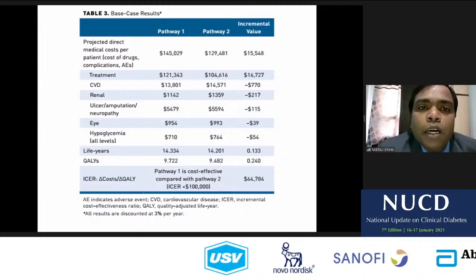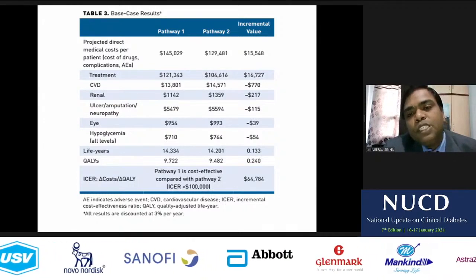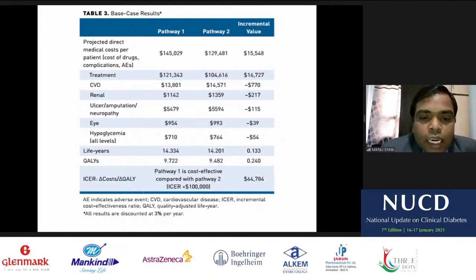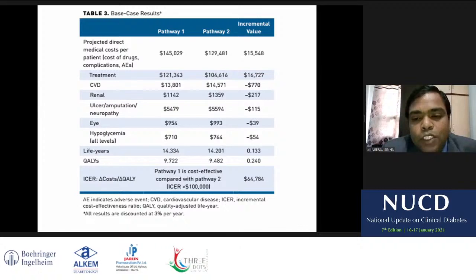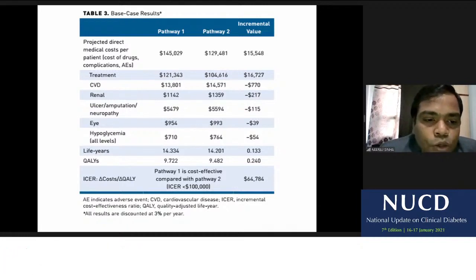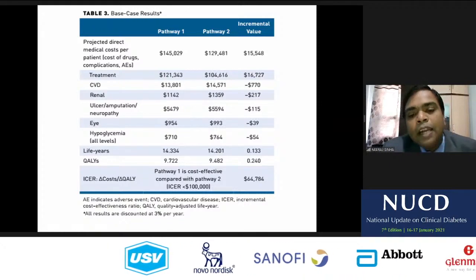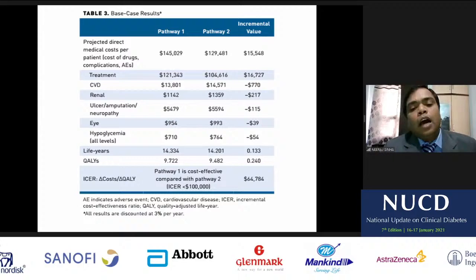And it was seen that pathway 1, which was using SGLT2 inhibitors, spent 15,000 US dollars more than pathway 2, which was not using SGLT2 inhibitors, with a reduction in complications rate and a gain in life years of 0.133 and a gain in QALY of 0.240. So the ICER, incremental cost effectiveness ratio, is derived from the change in cost divided by the change in QALY. So to gain 1 QALY, the cost involved was 64,000 US dollars. And because this was less than 100,000 US dollars, it was considered cost effective.